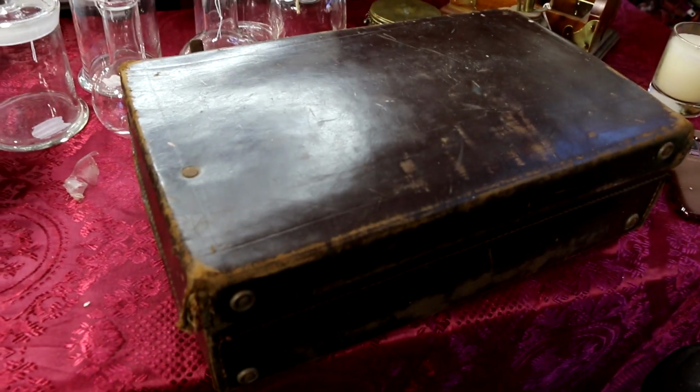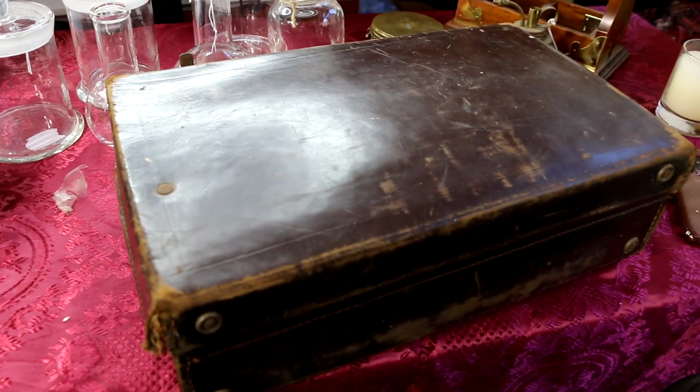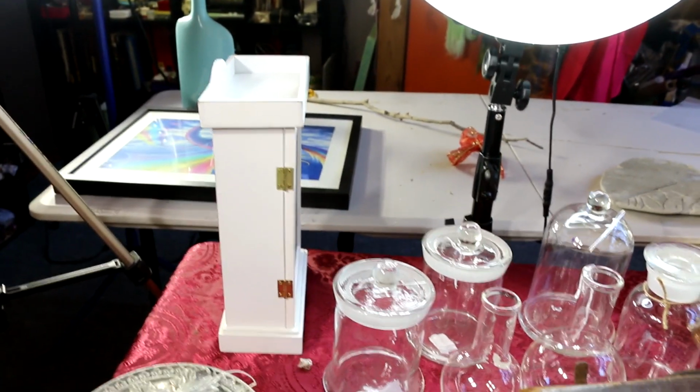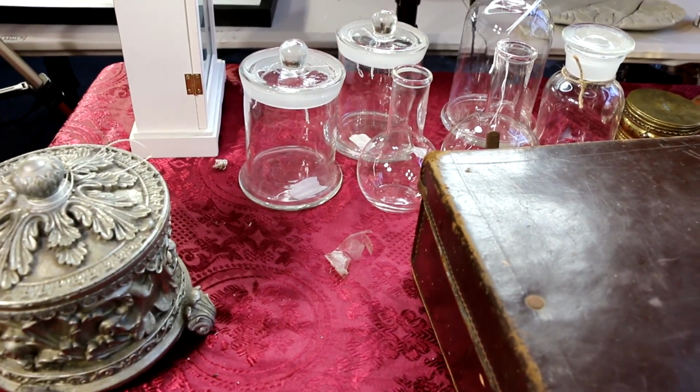But I've got to work out how I'm going to arrange all this stuff in there. This case takes up a fair bit of room, so I've got to work that out. And then I'm going to paint that thing. I've got to do up the potion bottles. Yeah, so anyway, got a fair bit to go.